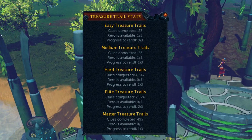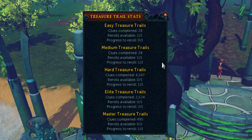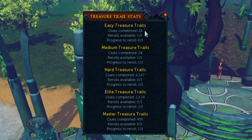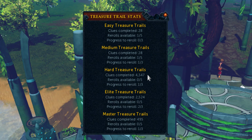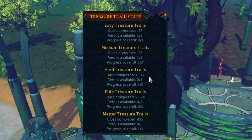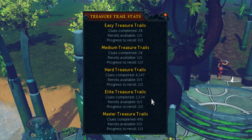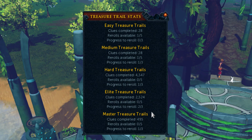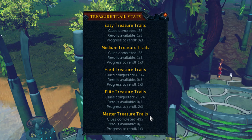We're now at over 7500 Clue Scrolls done, because we did 28 easies, 28 mediums, 4547 hard Clue Scrolls, 2524 elites and almost 500 masters. We are over the 7500 Clue Scroll mark, so that's really nice.